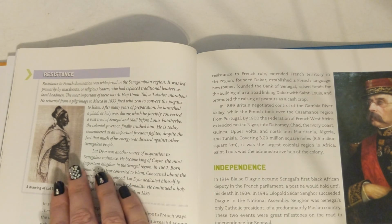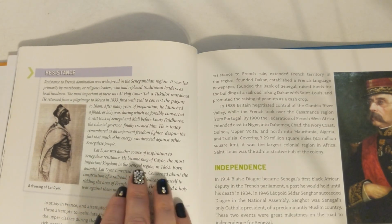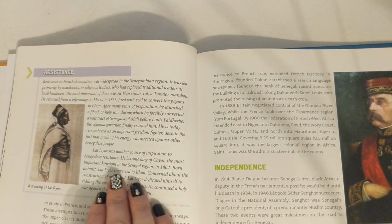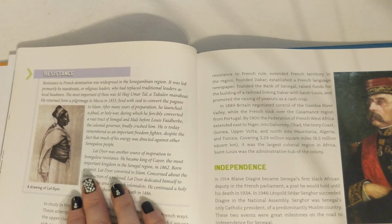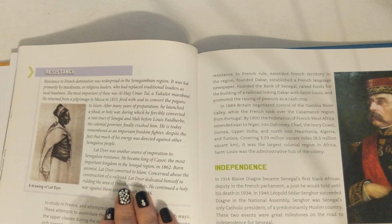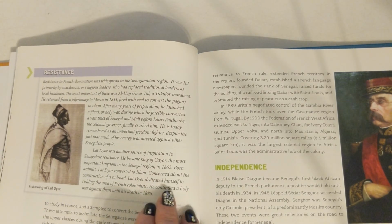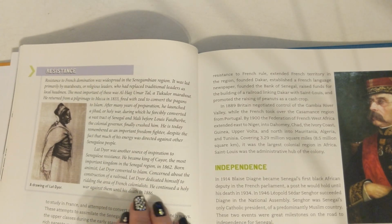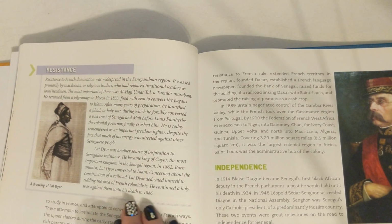Lat Dior was another source of inspiration to Senegalese resistance. He became king of Cayor, the most important kingdom in the Senegal region, in 1862. Born animist, Lat Dior converted to Islam. Concerned about the construction of a railroad, Lat Dior dedicated himself to ridding the area of French colonialists. He continued a holy war against them until his death in 1886.